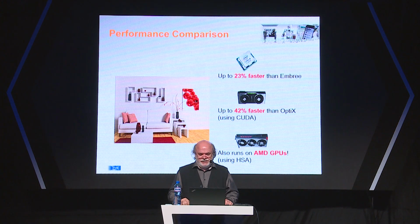And just as the final version of the paper got out, we've also been able to make the whole thing run on AMD GPUs using the HSA interface, which is kind of the CUDA equivalent there. Slightly different, of course.